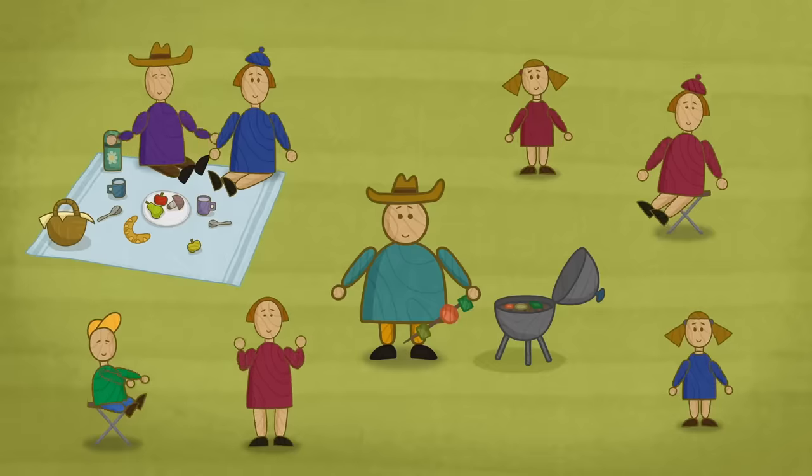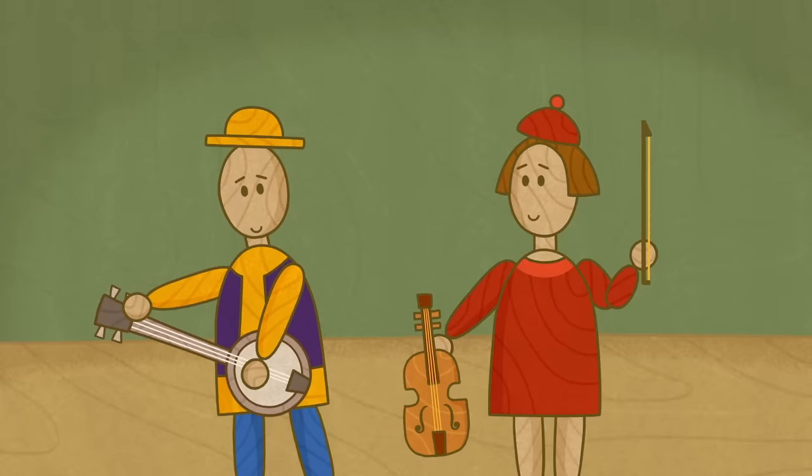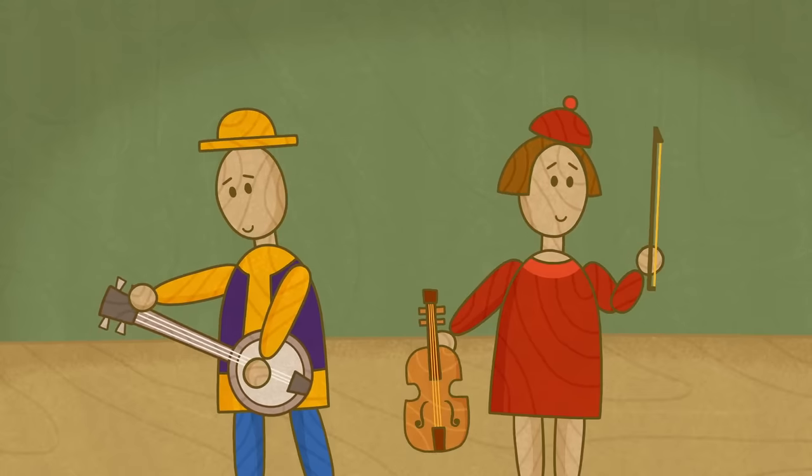Ha ha! Hey! Wobbly-lug. Look, Nick, they've arrived at a family music festival.